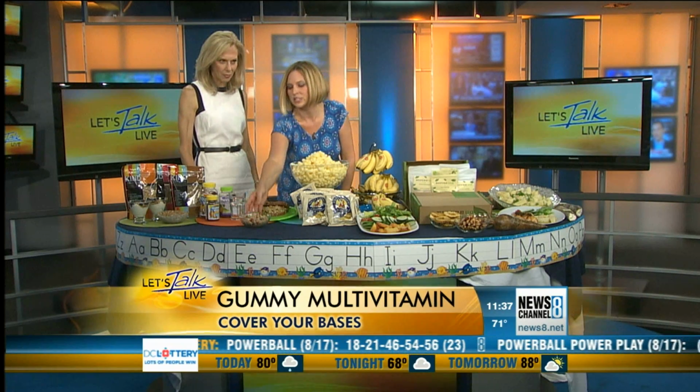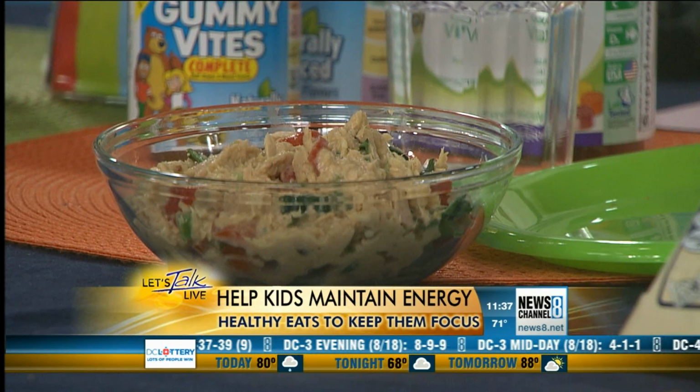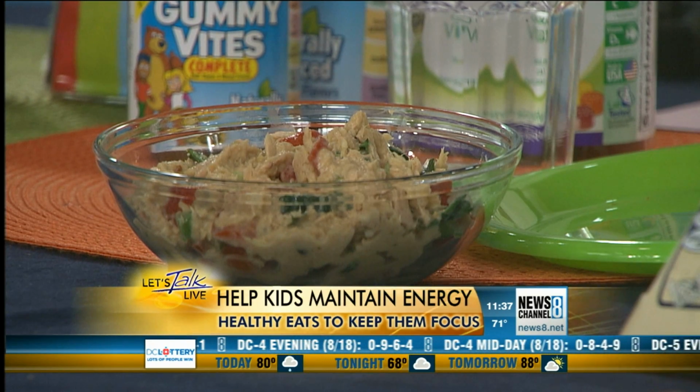So I'm showing this really awesome tuna salad here that I made. A lot of healthful swaps along the way. I used hummus instead of mayonnaise, and then I used the tuna salad as a way to get veggies. Tuna gives us omega-3 for brain power, and the veggies are vitamins and minerals. It could be any veggies that you like, but this has celery, it has tomato, it has spinach in it.